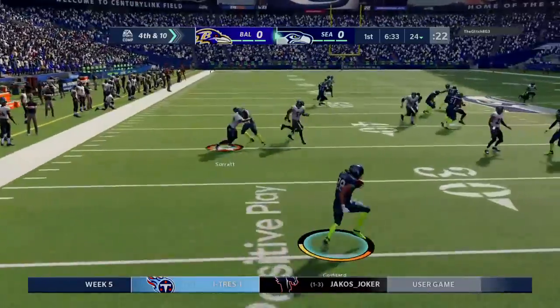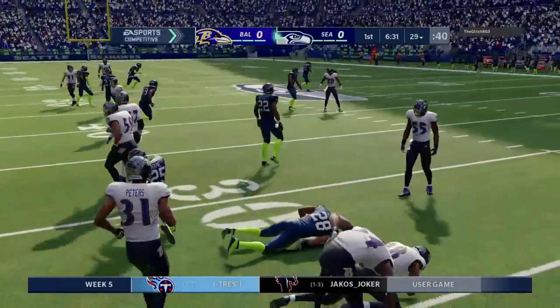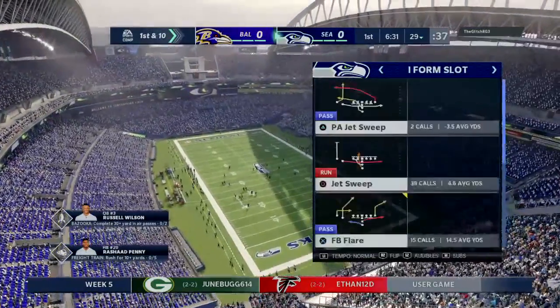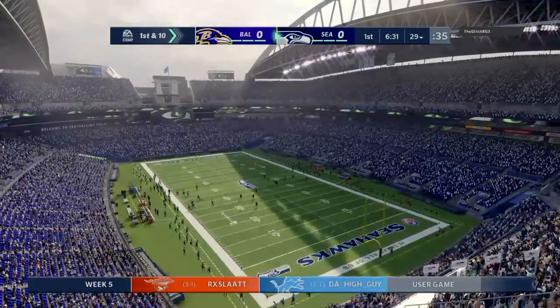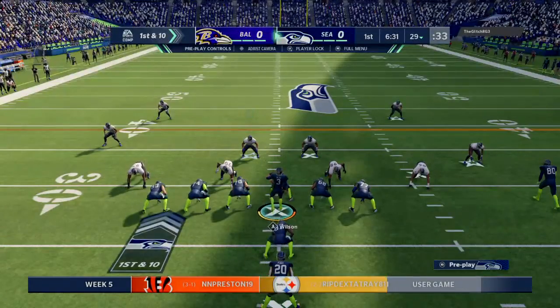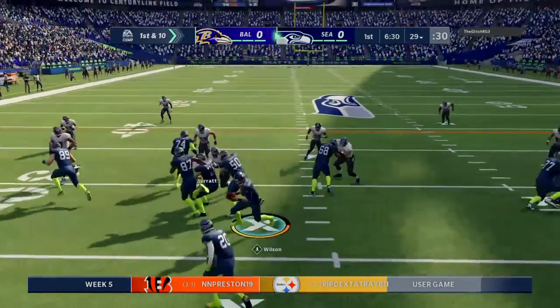Taking it about the 16. 13 yards on the return there after a punt of 57. And it'll be Seahawk football, 1st and 10. Wilson and the Seahawks take over now, 1st and 10, just shy of the 30.